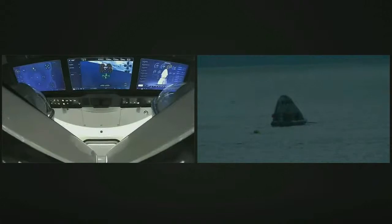SpaceX. Hypergol sweeps and ordnance checks are nominal. Rigging is in progress. Approximately 25 minutes until capsule lift. Stand by for PMC.